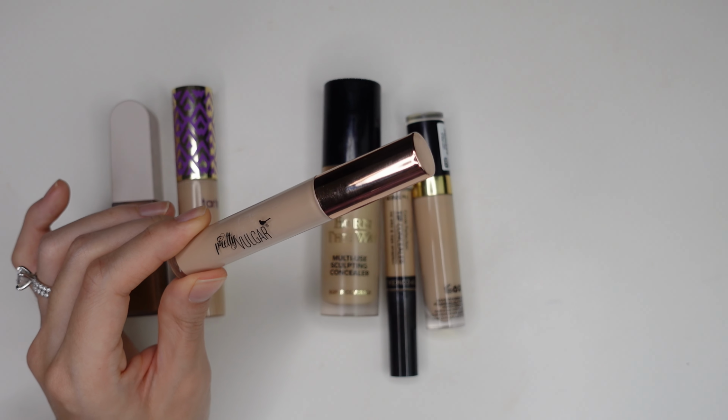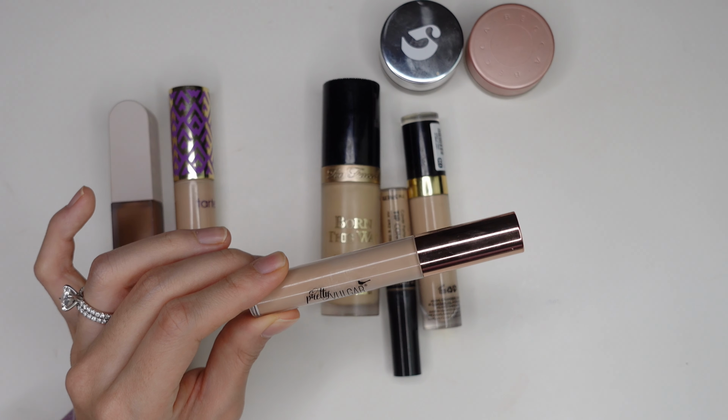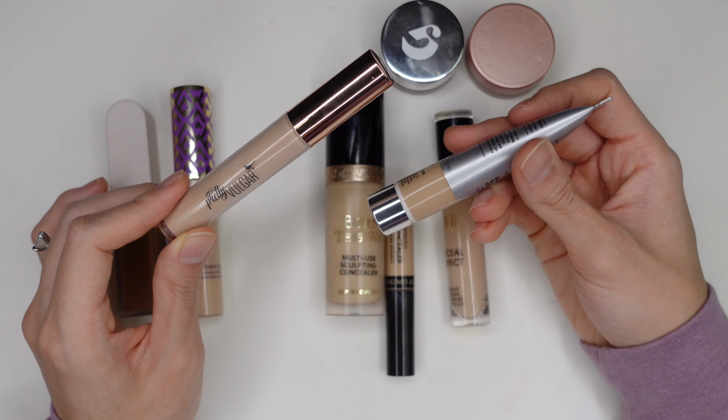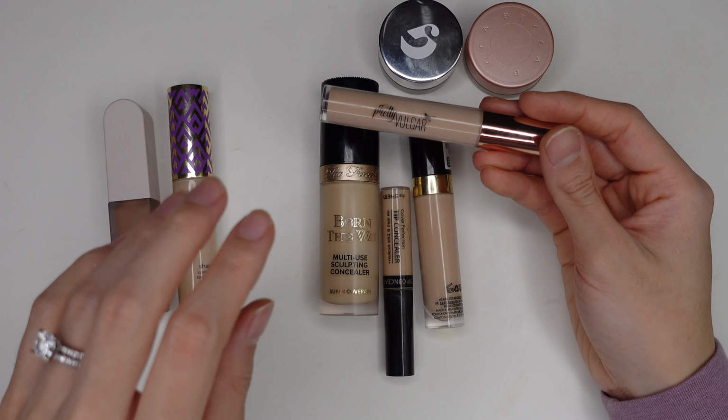I don't have 6 concealers, I have 8. Yeah, I have 8. Oh, and I forgot another foundation. So this is the It Cosmetics CC Cream in the shade Light. It's one of the minis. This is going in the trash. It's old. Okay, back to this Pretty Vulgar concealer.